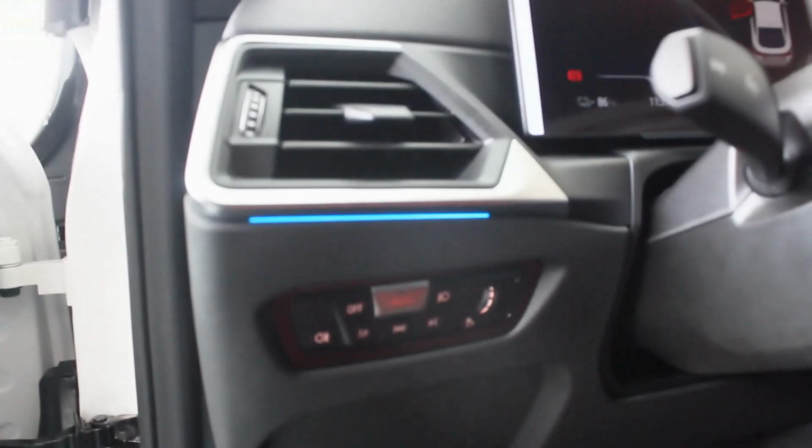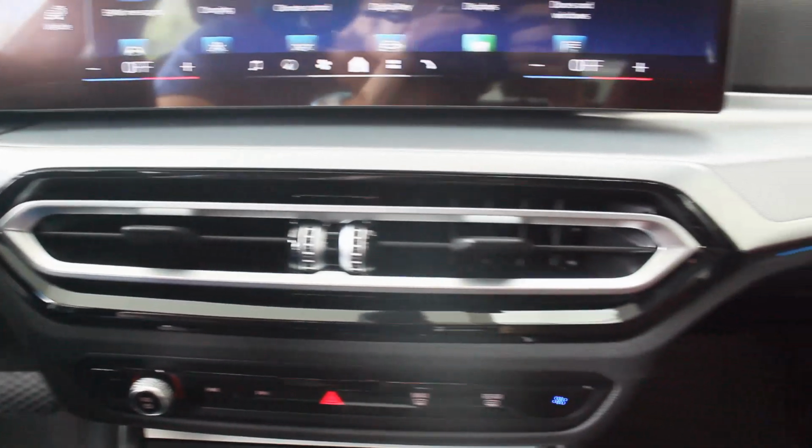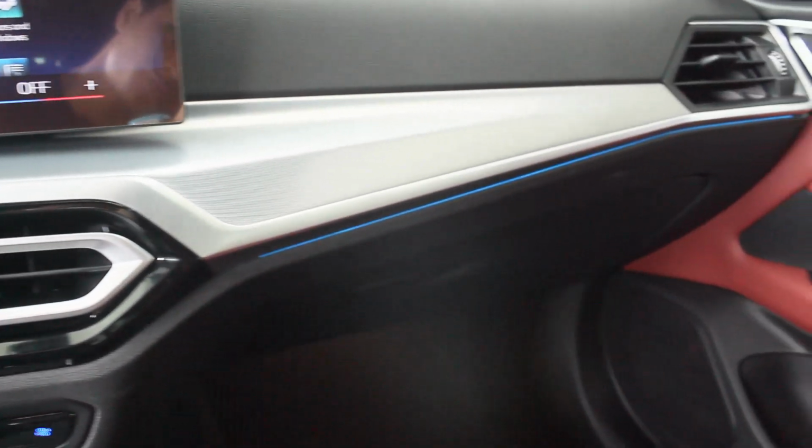And on the left side of the dashboard, you get your air conditioning vent and your light controls once again. And along too, you get your silver trim that stretches all the way here to the right front passenger seat. Again, with your ambient light.